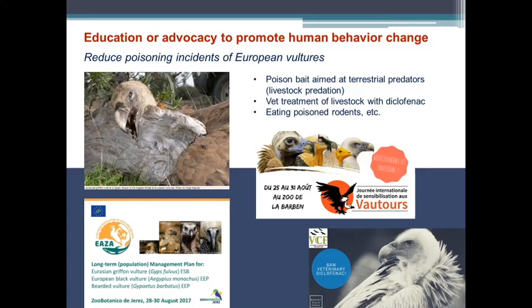Just an example from the vulture world. In Europe, like in most continents these days where vultures occur, they suffer from poisoning. And there are various types of poisoning. It can be through poison that's put out by farmers to discourage terrestrial predators, but of course the vultures pick that up too. It can be indirectly through the treatment of livestock with a veterinary product called diclofenac. When those sheep or goats die in the field and the vultures eat them, it is lethal for them. And there is the eating of poisoned rodents and so on.